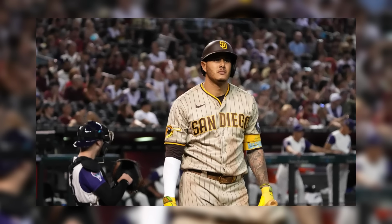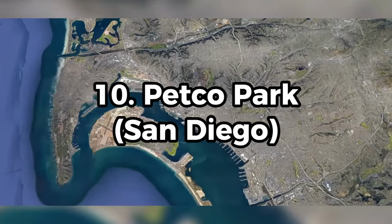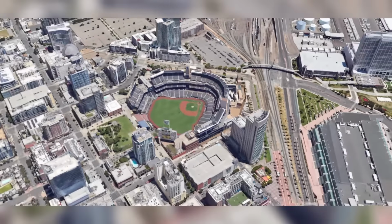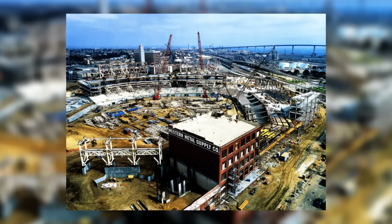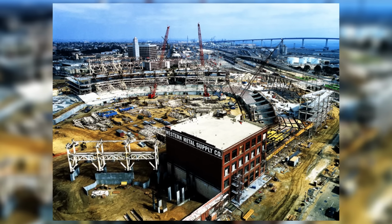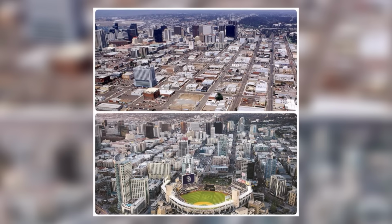Coming in at 10th place, we have the home of one of the more disappointing teams of last season, and that is Petco Park, home of the San Diego Padres. Unlike the bigger city to the north of it, San Diego's Petco Park was built in the late 90s as a way to revive a more industrial part of downtown San Diego. And wow, this area has changed so much in the past 40 years.